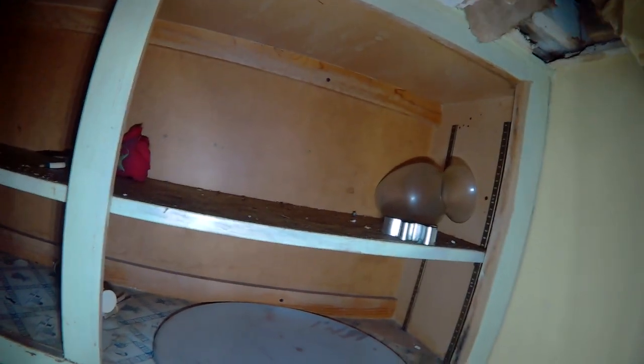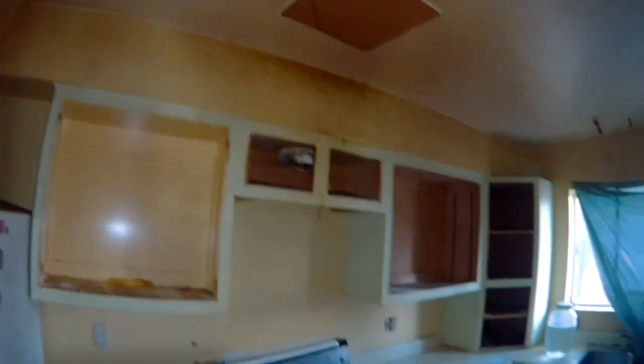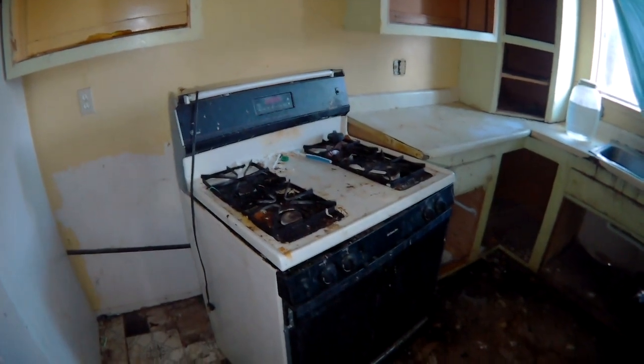With so much stuff on it, it felt softer than the hard tile floor. This kitchen was more than nasty, just terrible. It looks good on the camera. It is horrible in real life. It had a serious stank to it.